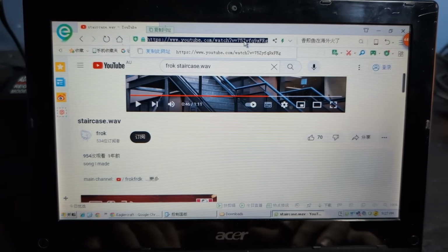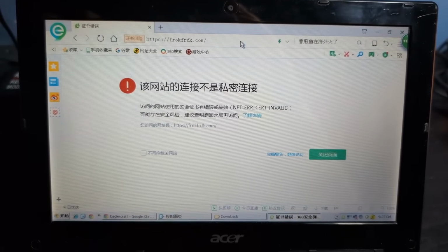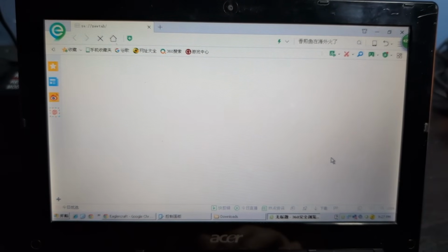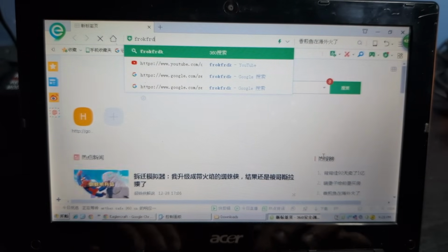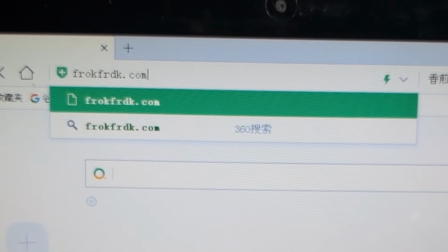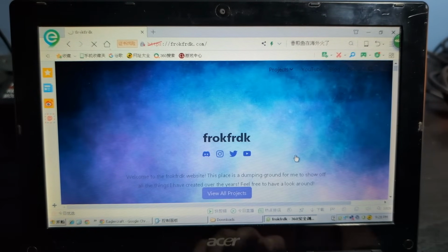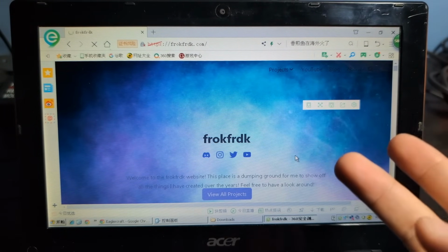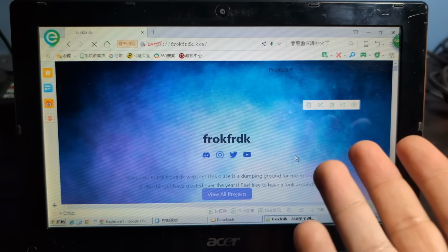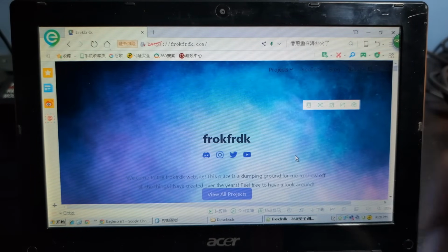Okay, if it can handle youtube.com, what about frockfaduck.com? It's not happy. What happens if I just press that button, the green button? Oh, okay. Clearly not the green button. Don't press the green button. frockfaduck.com. Go. Oh my god, we're on! This has got to be either the first or second time that frockfaduck.com's ever been loaded on Windows XP. I'm pretty sure someone from my Discord server's already done it once, but this is the first time I'm doing it, and the first time I remember.